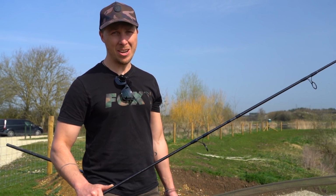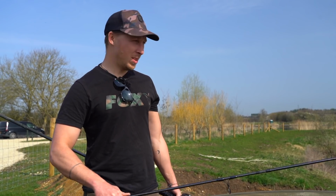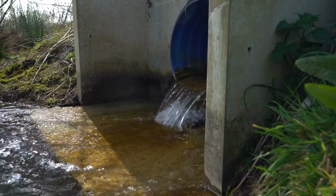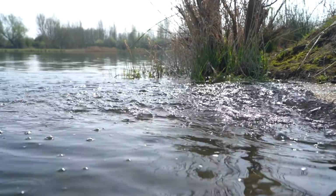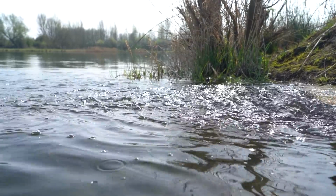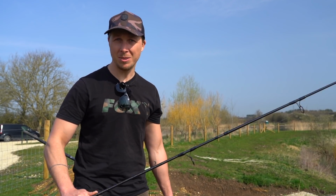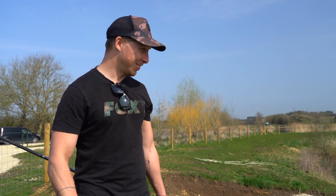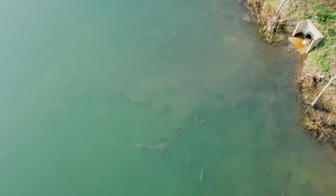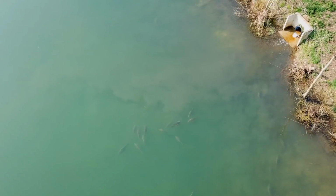So, not one to look a gift horse in the mouth. Next to this swim, there's a pipe that comes in. It brings water from the other lake into this one, and on a nice warm sunny day, carp are like a magnet to running water. Similar to St John's, there's a pipe that comes in there and they love it. There's carp swimming around it now, and it would be silly of me not to make the most of this opportunity and get off the mark.